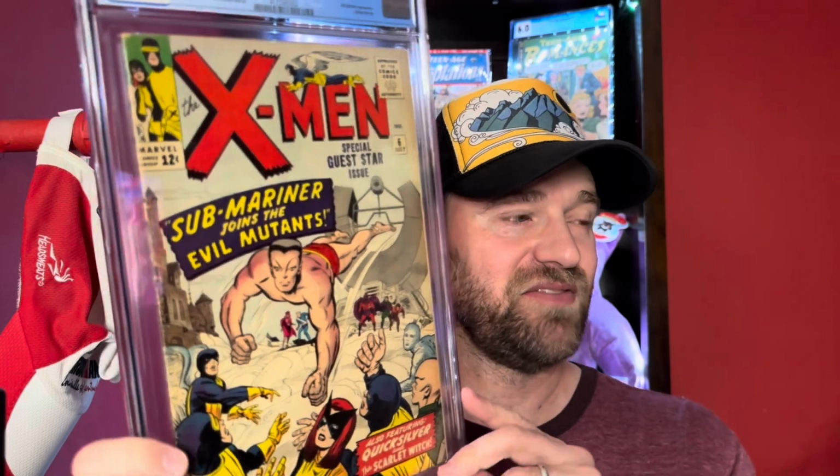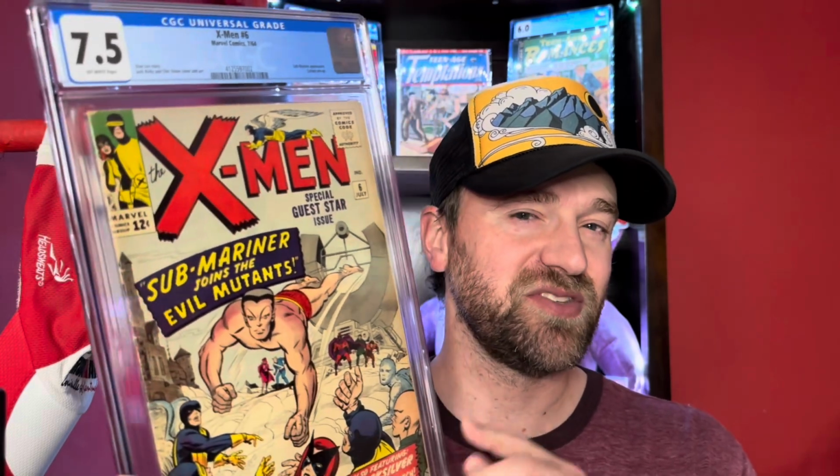All right, the next one, this was a private sale, so I won't give the price on this one, but high grade early X-Men. This is one of those that I bought during the comic boom period, and it definitely took a beating. Yeah, with the comic boom Silver Age pickups, you're generally going to take a loss now when you're selling those books. But this is X-Men number 6, very early Submariner appearance in the Silver Age.